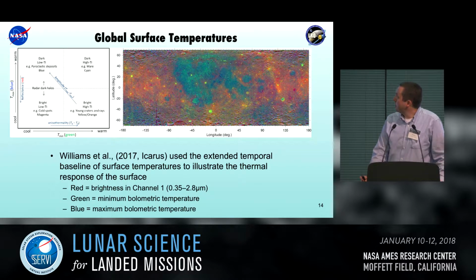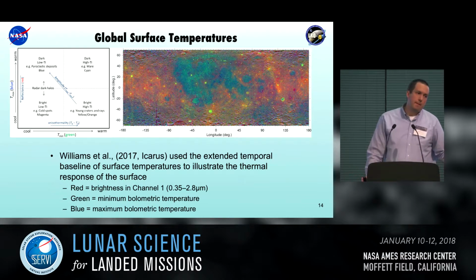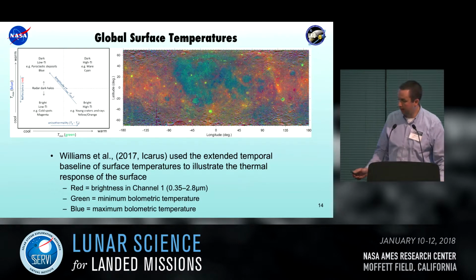The Diviner team has a number of derived parameters of regolith properties. This is a really nice paper by Jean-Pierre Williams, also from last year, looking at multiple thermal properties of the surface to derive some different characteristics of the lunar regolith. And so I would, again, encourage folks who are considering lunar surface missions, landed missions as we're talking about here, to explore all of these data sets to characterize the surface that you're exploring, or use these products to identify where you might want to go.